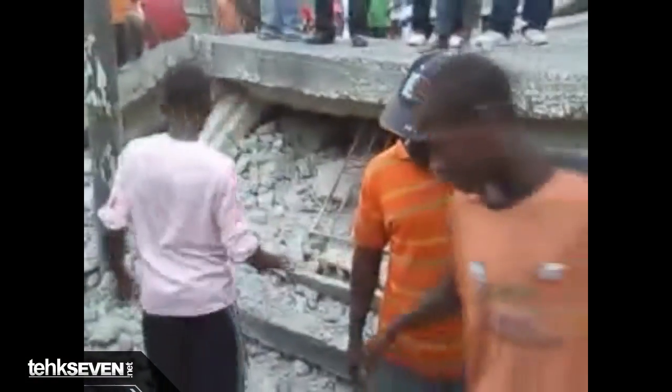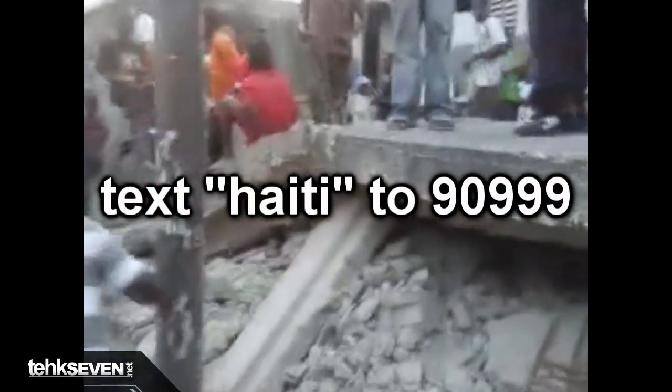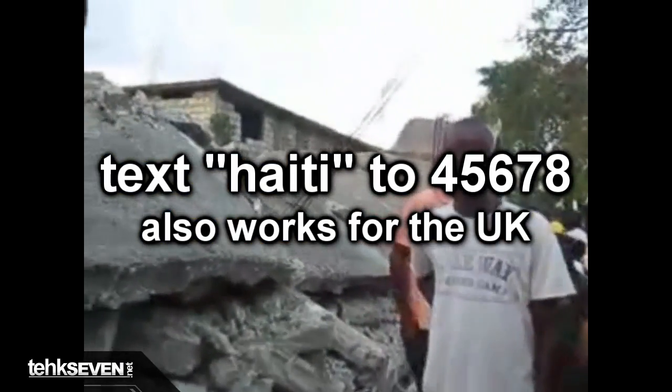If you haven't heard, there was a recent disaster that took place in Haiti. A magnitude 7 earthquake has destroyed buildings and has claimed an estimated 50,000 lives. You can make a difference by texting to donate. If you live in the States, you can text Haiti to 90999 to automatically donate $10. Since I live in Canada, our option is to text Haiti to 45678, which should automatically donate $5.